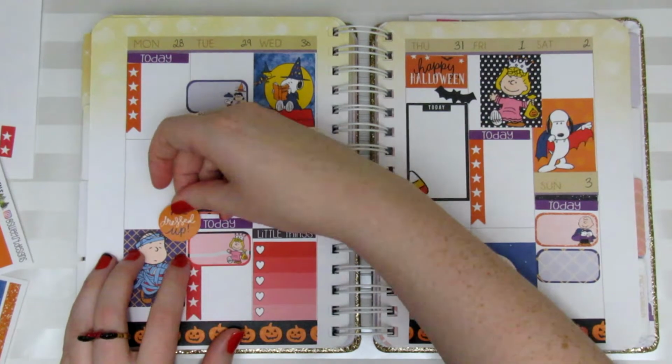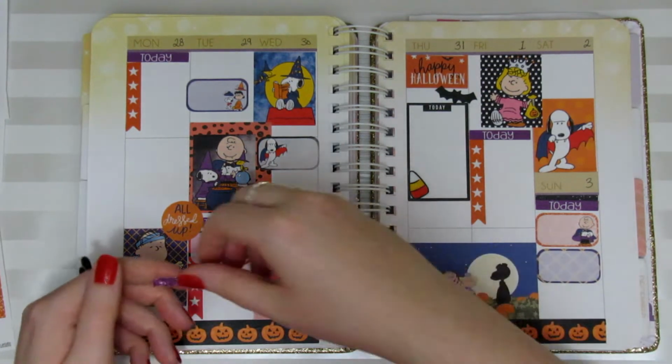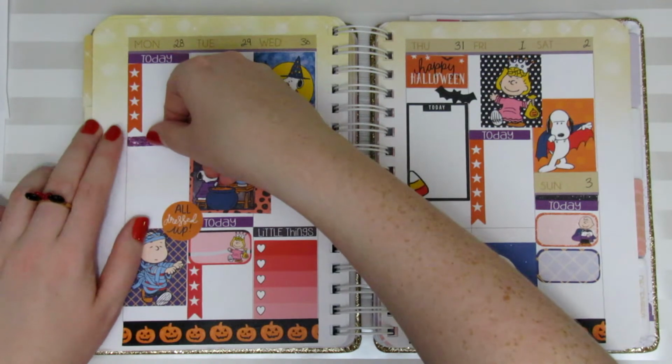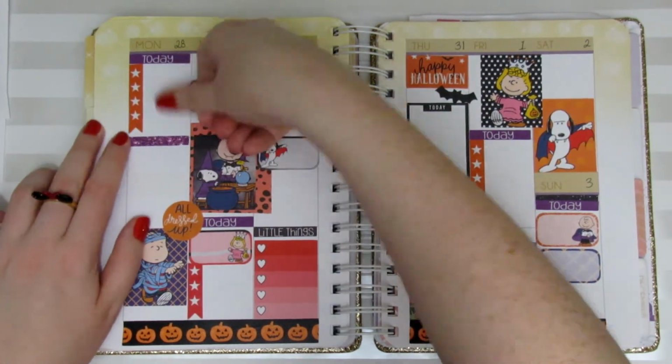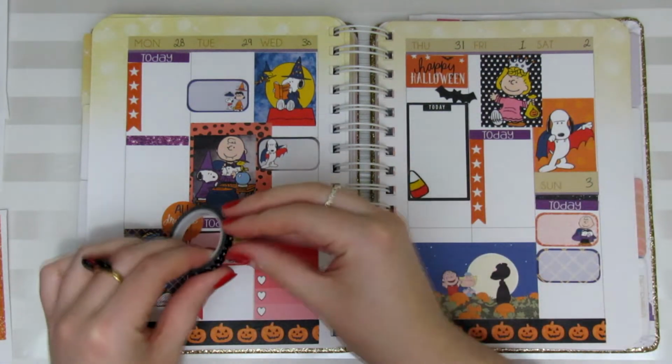So now we can add some headers and some decorative stickers to add some playful fun to it. So you can use these glitter headers or you can use washi, and I think I'm actually going to do both.